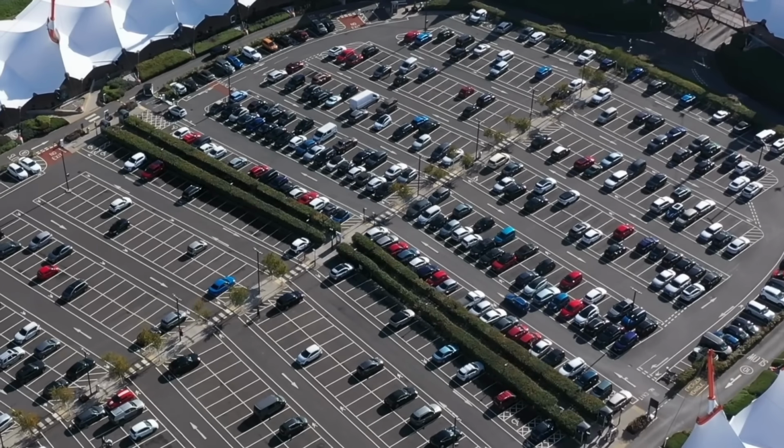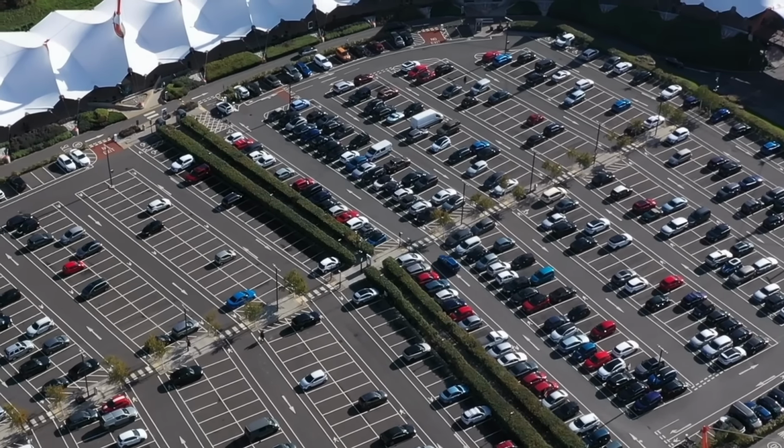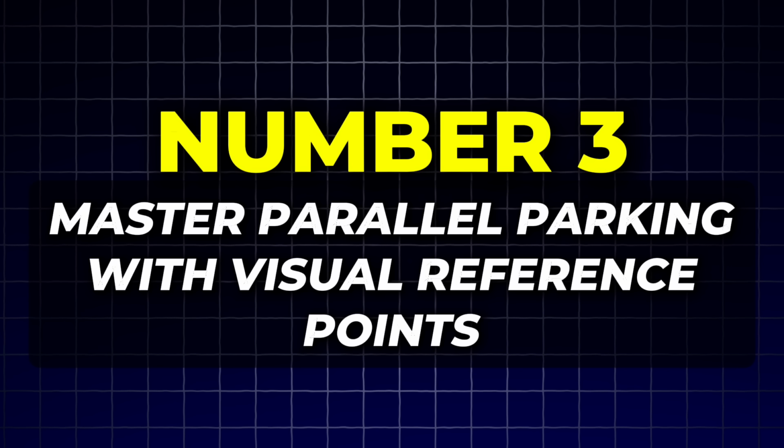Now here's one that makes parallel parking look less like a nightmare and more like something you can actually nail every single time. Hack number 3. Master parallel parking with visual reference points.